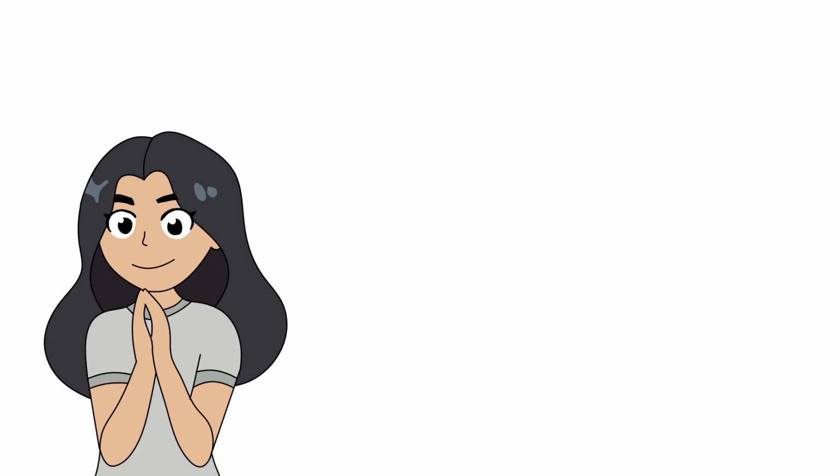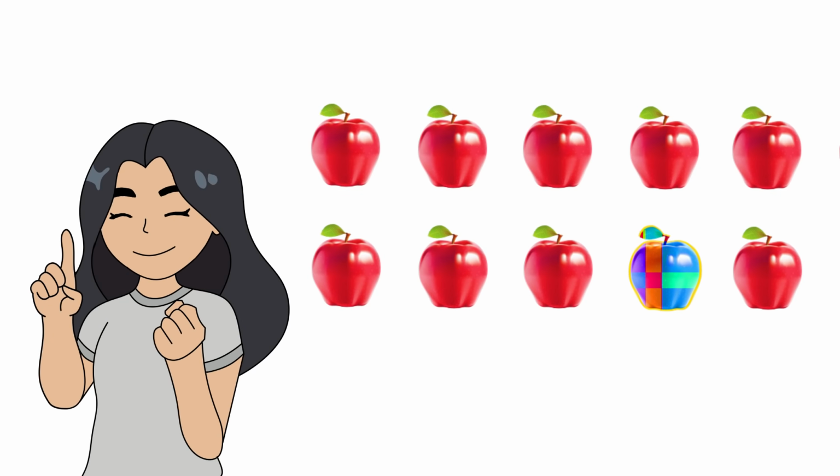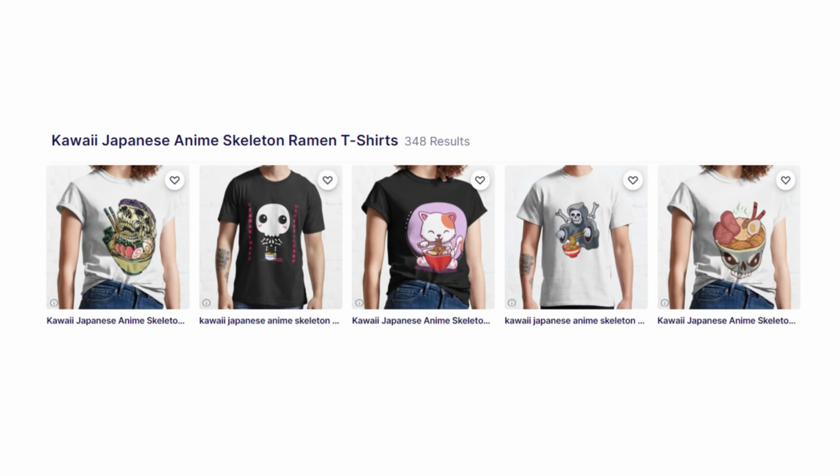For example, let's say there are 10 apples, but one apple is shinier and has a different color, style, and saturation. Which apple caught your attention first? The different one. This is applicable to Redbubble, as what you can see here. Though all these designs might be in a saturated niche focused on the same category, this particular one stands out the most compared to the others. I myself as a customer would eventually also choose to click this one, or even better, purchase this one compared to the rest because of its own distinctive look.